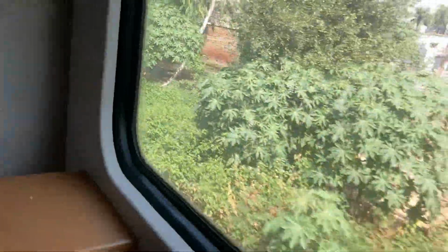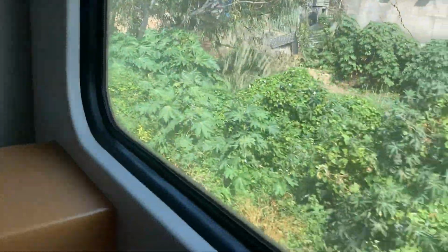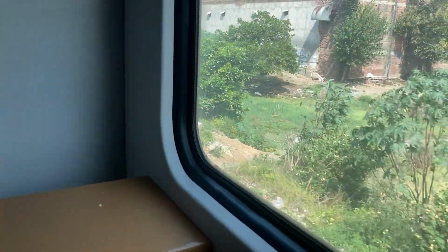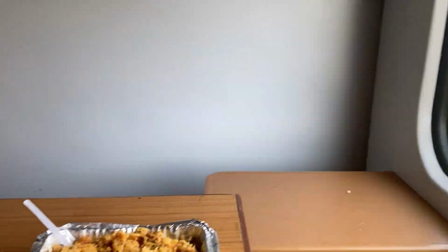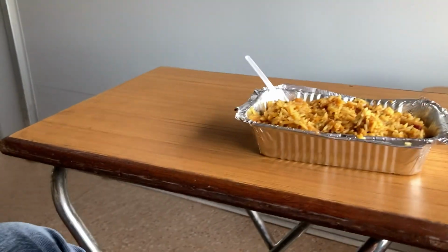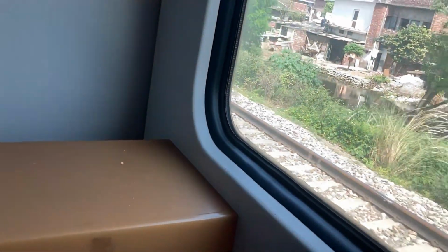So if you once travel in this coach, I am giving you a surety that you will be addicted to this coach. And along with this, you will also get many more facilities like the dustbin, a separate water bottle placer, a separate table, and many more facilities like a mirror and stairs. So these kinds of facilities you cannot find in any coach of the train except this.